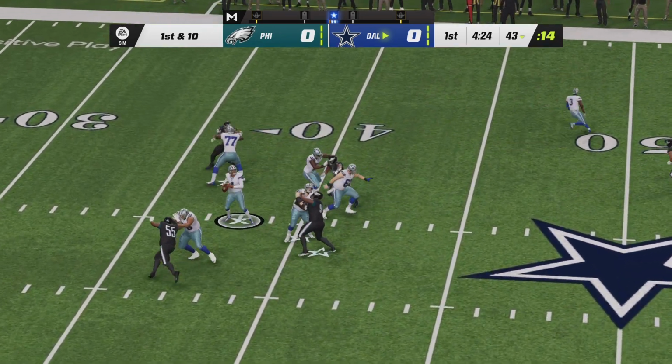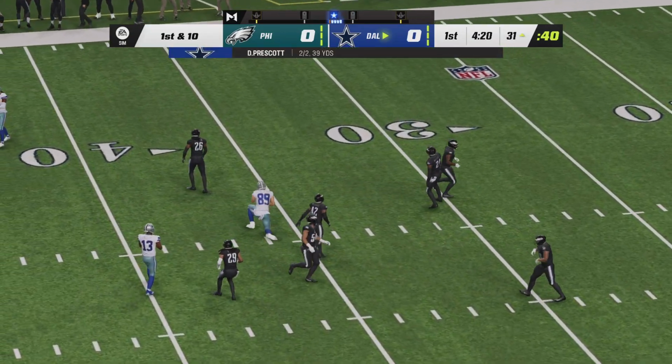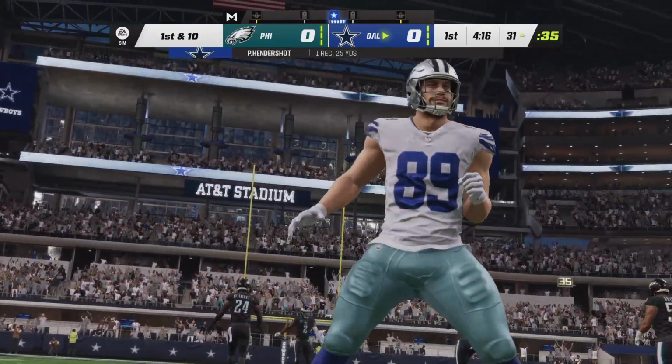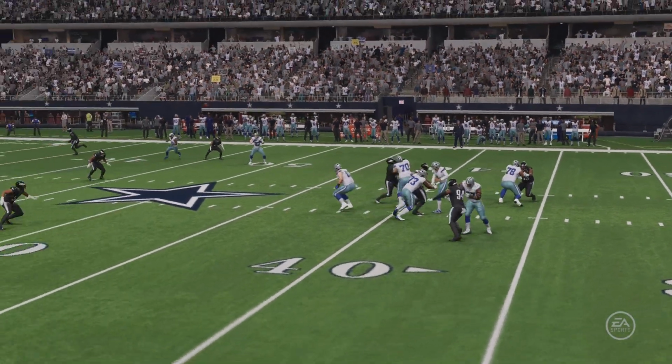First down, Prescott. And he's got his big tight end over the middle, complete. And he takes this one down almost all the way to the 30. A really nice gain of 25 yards.